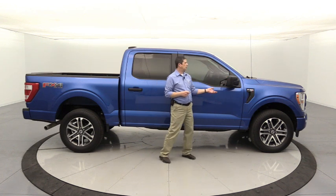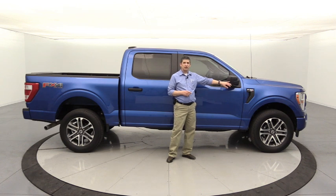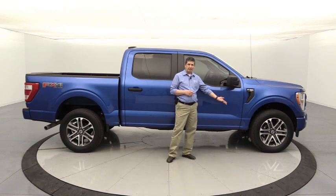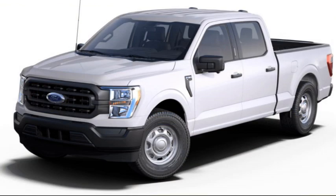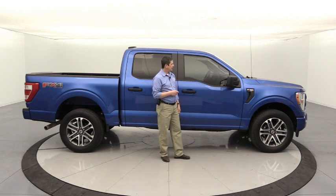Also, there's another mirror that you can upgrade. It gives you all those same features, the power, the heat, also the turn signal indicator, but also gives you the high intensity security approach lamp, as well as the LED spotlights. So it's going to give you those lights on there. And that one, of course, requires the 101A equipment group, but also requires you to upgrade to the tow technology package, because that mirror will also have those lights underneath, or the cameras underneath there. It'll have those cameras too.